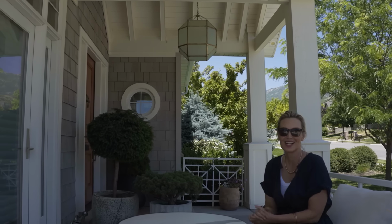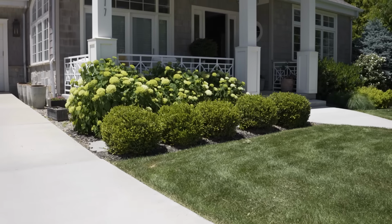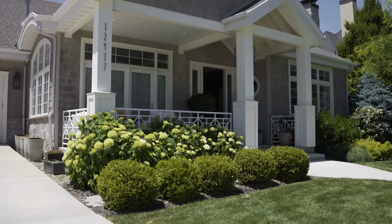And I just love this little moment. It feels so cottagey and quaint, and I love the idea of girlfriends coming over and just hanging out in the summertime.